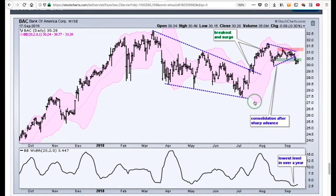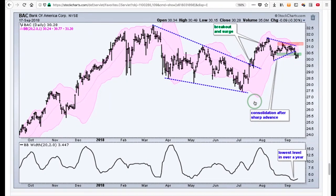Bank of America is another one. You look in hindsight and you think, well, why was I even messing around in the finance sector? Because it's one of the weakest sectors. Well, I'll tell you why. It was because of this advance we had in July. It looked like a wedge breakout, and it looked like things were turning around for finance.